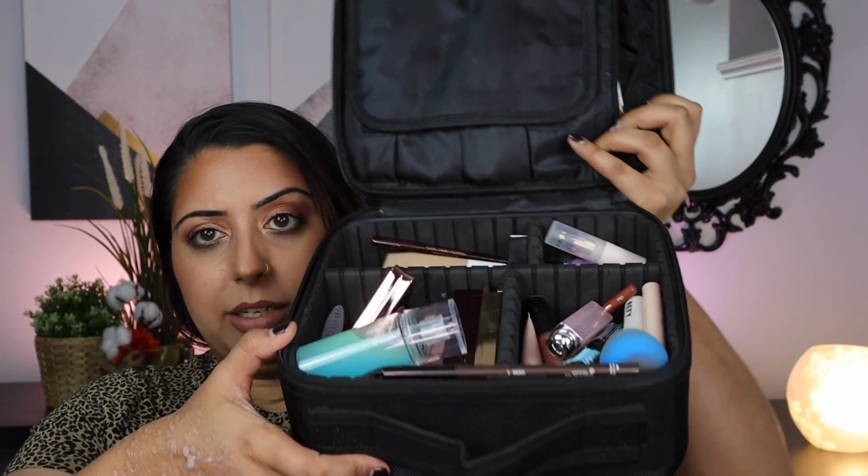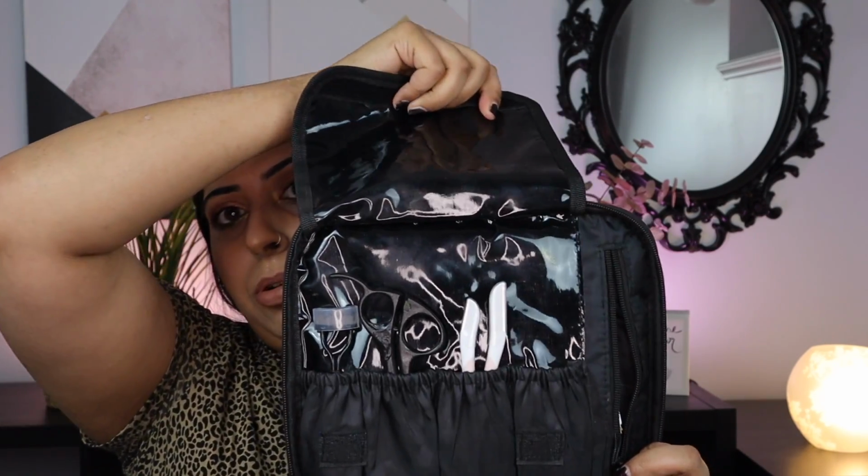So when you unzip this, this is what it looks like. You can make different size compartments inside of here. It's quite heavy, so I'm not going to be able to hold it up the whole time. I wish that I could do an overhead video for you guys, but honestly, I just don't have the space right now. This part here, there's a flap. You pull it up and you can stick makeup brushes in here. I just have some tools. I have a lash comb, scissors, some brow and face razors, or those dermal cleaning tools.